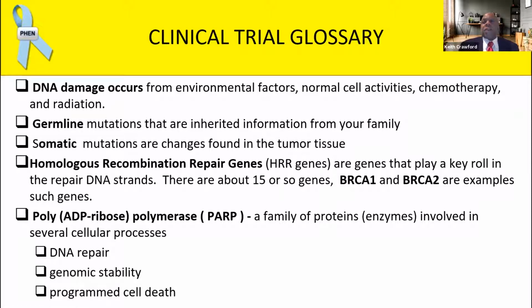Now, obviously, you're going to hear terms that are going to be passed around like homologous recombination repair genes, the HRR or HRR genes. And these genes play a role in repairing DNA strands. Now, the majority of the time there'll be about 15 that they regularly talk about, but the most common that you'll hear would be BRCA1 and BRCA2. And just to clarify, these two genes were originally identified in breast cancer. So that's why BR, breast, CA, cancer. So breast cancer gene 1, breast cancer gene 2.